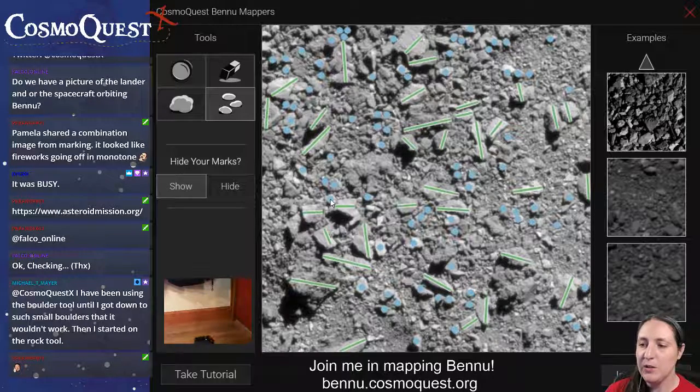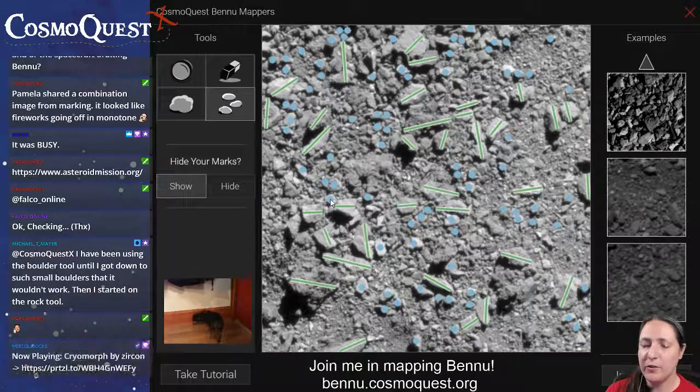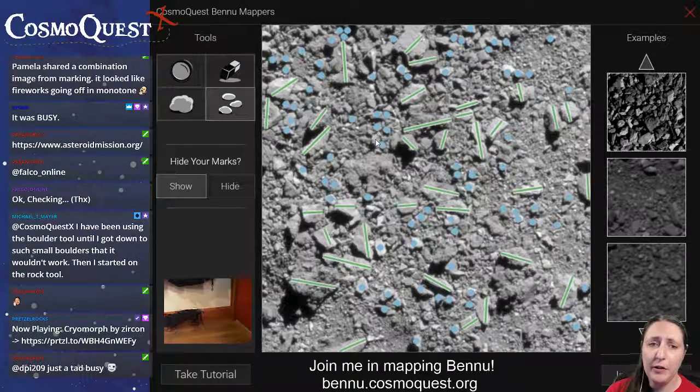Michael says, I've been using the boulder tool until it got down to such small boulders that it wouldn't work, and then I started on the rock tool. That's alright. That's okay. These are just the guidelines that Dr. Pamela has suggested.